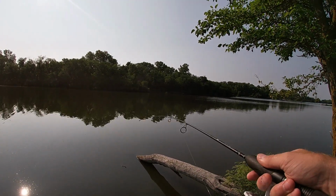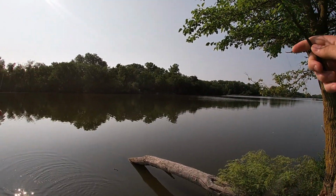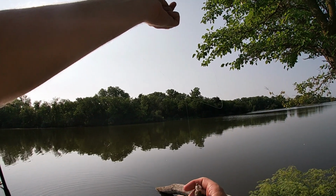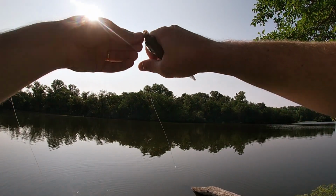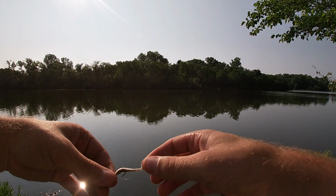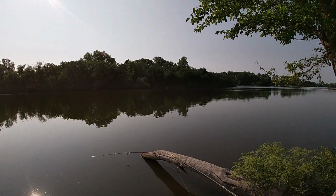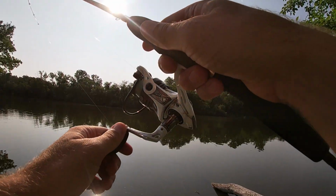There's another something there. Let's see if it's not another one of them. Nope, little bluegill. All right, maybe these fish are gonna be up today and we're gonna be able to catch a few. Bluegill there. Another one there. There might be a little school of fish over there.